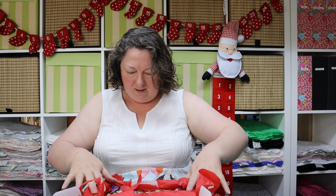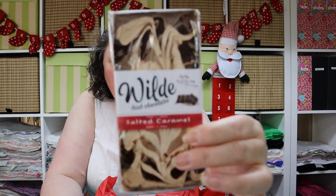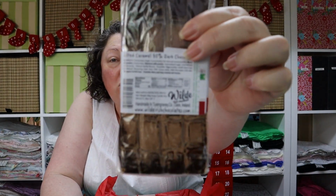Oh, nice. Wow. Okay, so starting with the edibles, because that's pretty normal for me. We have some salted caramel, 70% dark chocolate. That looks really nice, and that's from Wild Irish Chocolates. Salted caramel. Okay, so you may notice that it does look a little bit worse for wear. That is not going to be any fault of either Andrea's, Beyond the Pink Door, or Wild.